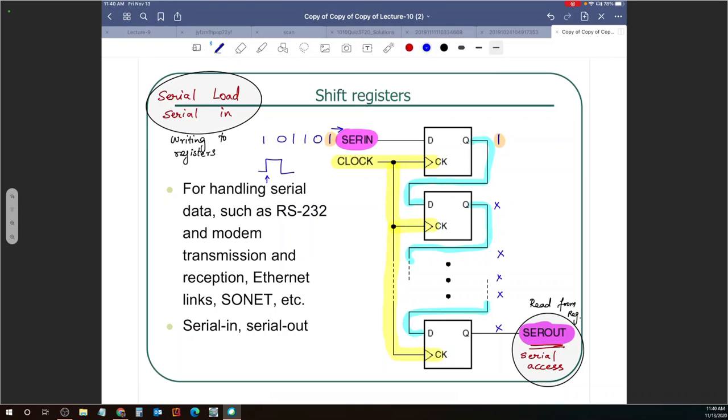What would happen after the next positive edge? This guy is now going to go here. Absolutely right. And this guy comes in over here. The next one. After the next positive edge, what happens then? 1 comes here, 0 comes here, and then a new one comes over here. 1, 0, absolutely.